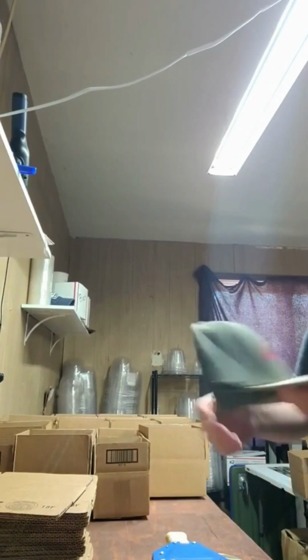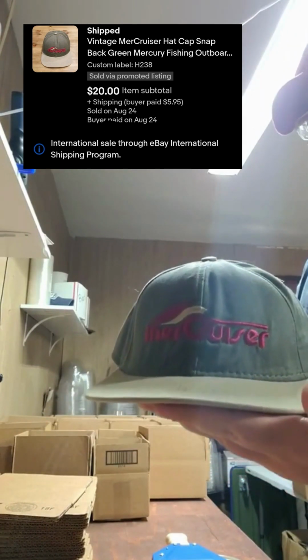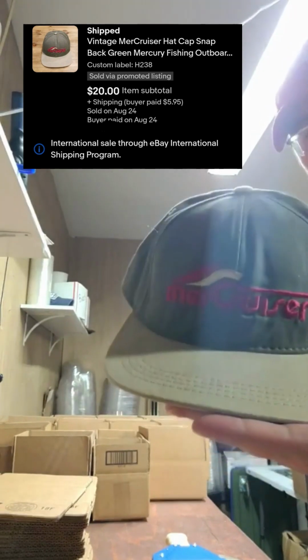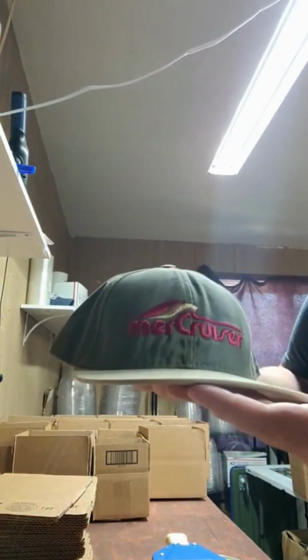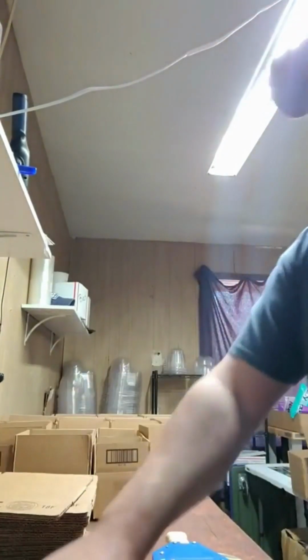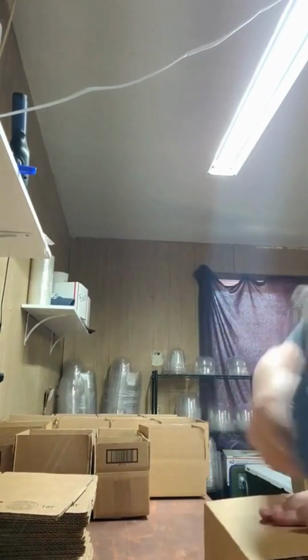Next up is a vintage, pretty sure this is international. I think Japan, somewhere like that. Merc Cruiser. It's kind of a line of Mercury engines. Boat engines. I think that one sold for 20.